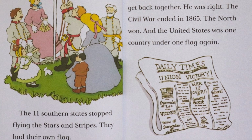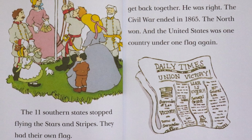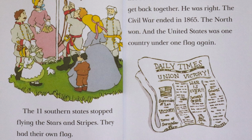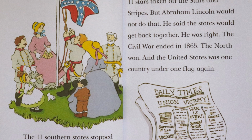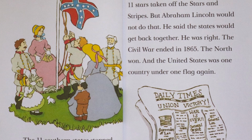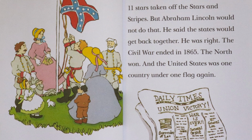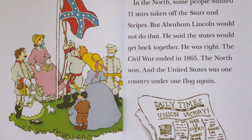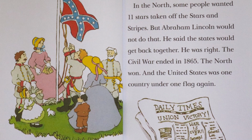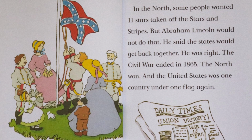The 11 southern states stopped flying the Stars and Stripes. They had their own flag. In the North, some people wanted 11 stars taken off the Stars and Stripes, but Abraham Lincoln would not do that. He said the states would get back together. He was right. The Civil War ended in 1865. The North won, and the United States was one country under one flag again.